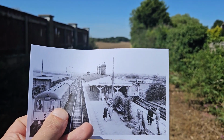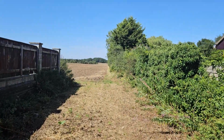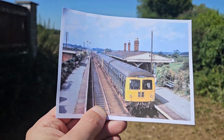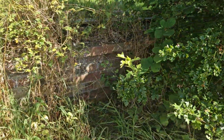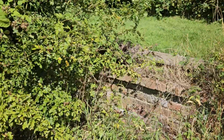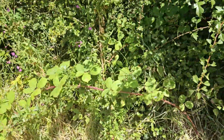Again, it probably taken from the bridge looking down, so we're probably a little bit further round about here. And I've also got a more modern one, and that's in this one here, so we're probably a little bit further down. As we walk along here, we're getting signs. Look here, the foundations of this garden here is the remaining parts of the station wall running all the way along.